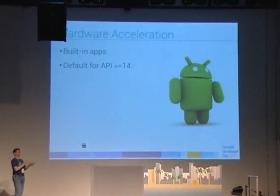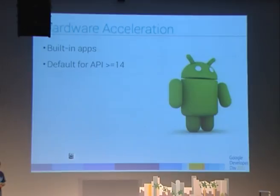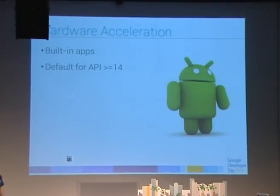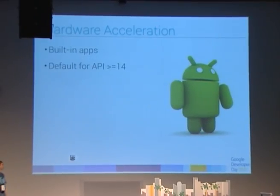Another new thing for Ice Cream Sandwich and API 14: hardware acceleration is now on by default. So if you build targeting API level 14, you automatically get a hardware boost on your application. So how's that?